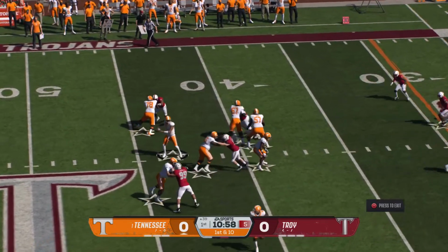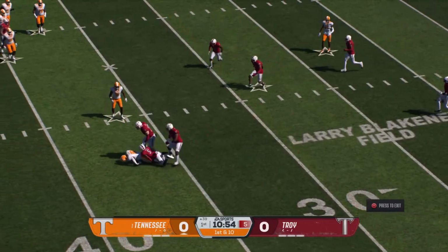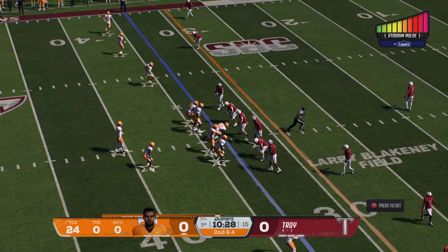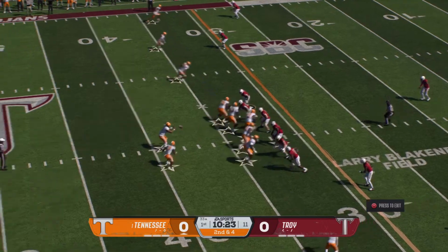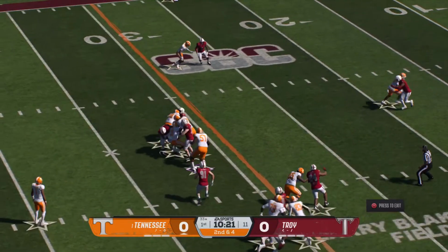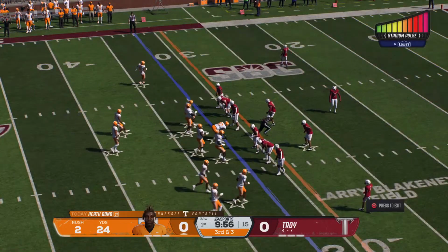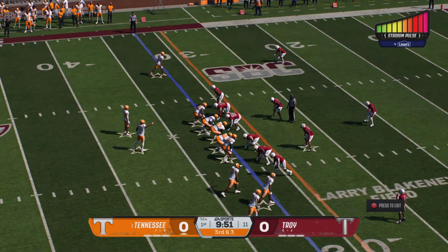Use the play fake, now to throw. Fires to the big fella. A most efficient pickup of 6 on first down. It's 2nd and 4. Give to the running back. Plows ahead for a pickup of 1 to the 32. And the Volunteers are at the line looking to convert on 3rd and short.